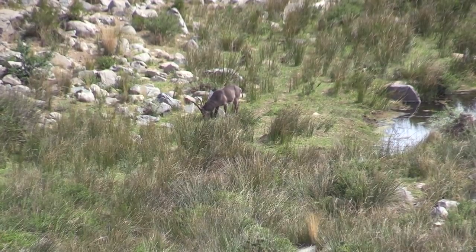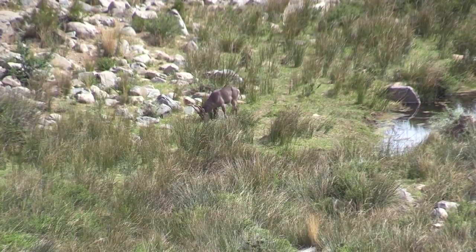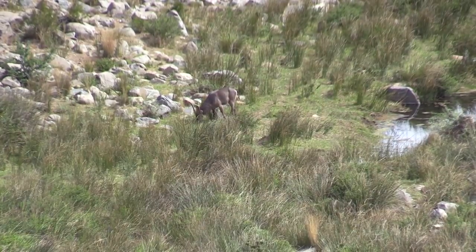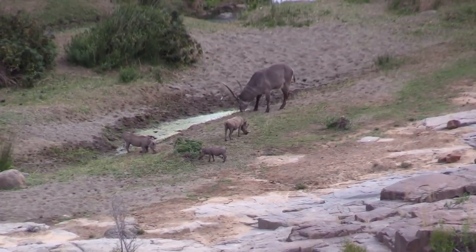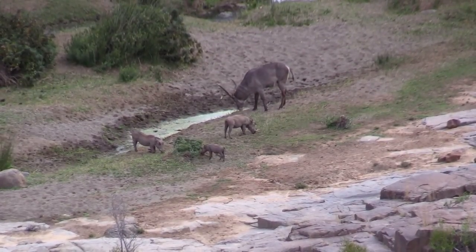Right, there's a waterbuck bull that we are after. He's turned now and he's moving slowly, ever so slowly, towards us. Right, the waterbuck is closer now, so I'm going to take a shot now.